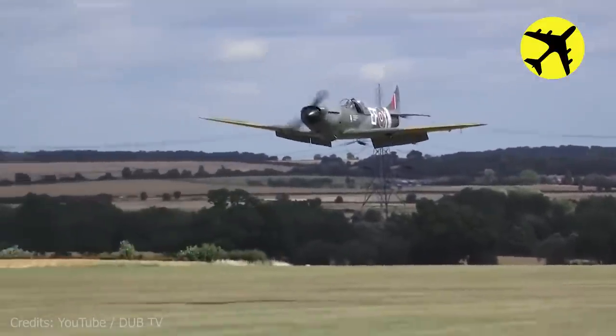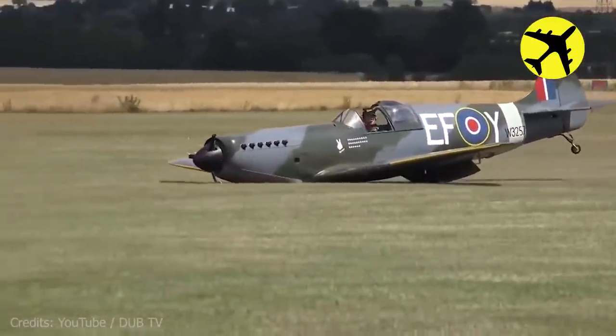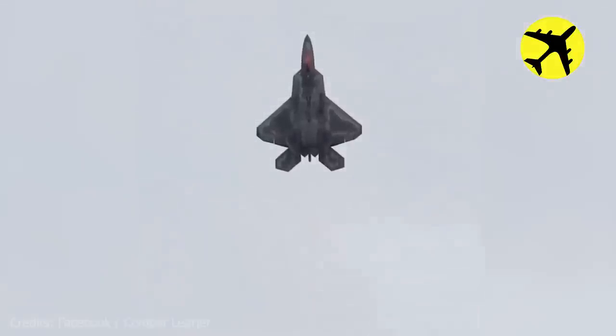Full flaps, he's going to get some burble off those trees. And contact. Nice, good job, dude. Nice. This F-22 flying almost vertically.